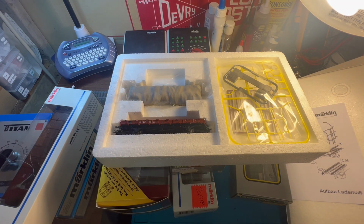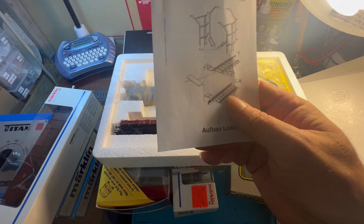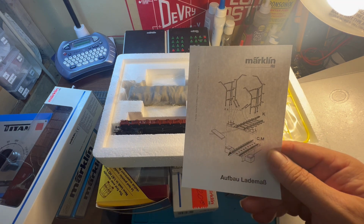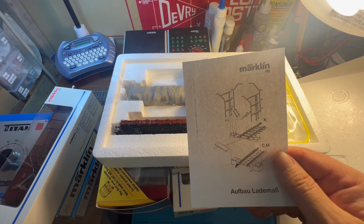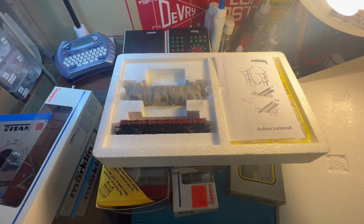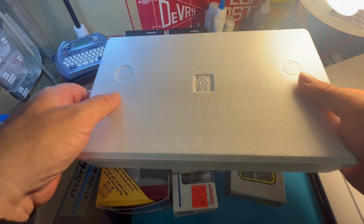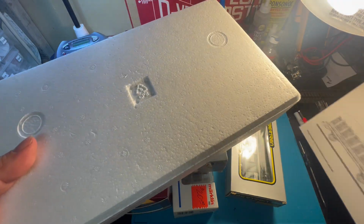And here's the instructions for the measurements. It's a little bit involved, but it's there. Not bad for $20, so you get all that.